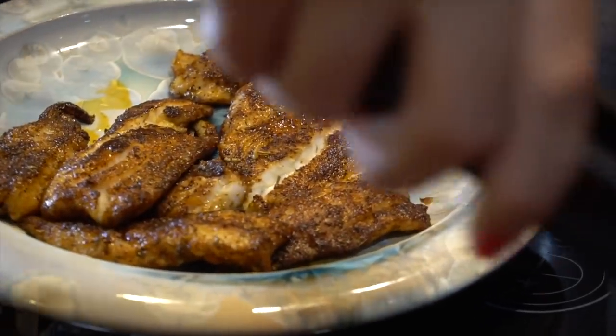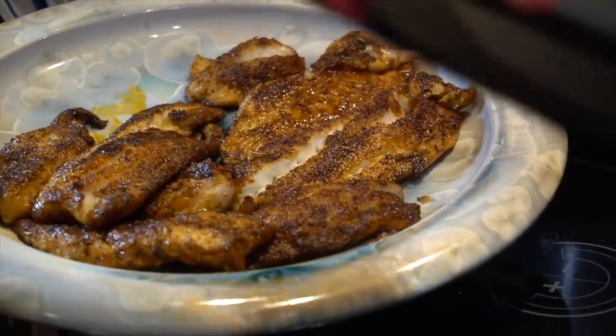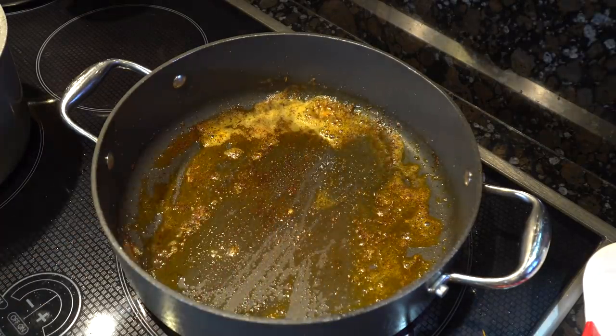I wish you were here to smell how great these fillets are. Blackening may be a very simple way to cook fish, but I've never met a fish that didn't taste delicious in a butter and blackening seasoning bath.